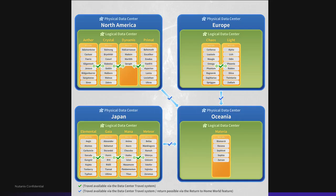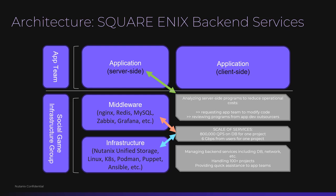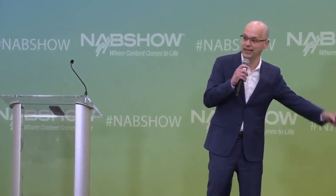If you actually look at their content and their tech stack, you'll find that it's pretty normal, right? Let's start from the top and work our way down. At the top, the applications team works with various server applications that talk to clients. Yes, in case you're wondering, a client is literally a PlayStation, an Xbox, a Nintendo Switch, right? PC as well. You get the point.